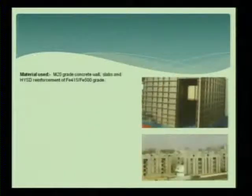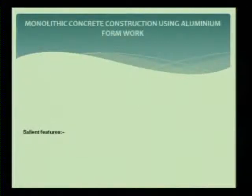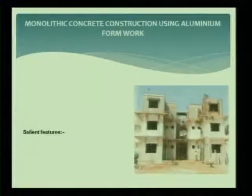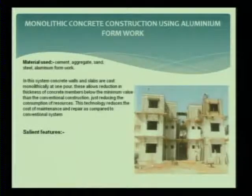There is a fifth technology that has been here, which uses the same thing but with the aluminum formwork. You must have seen, you all are aware of the My1 technology, which comes from Malaysia, and the name it derives is Malaysia, My1. It uses the same principles. It uses the aluminum formwork. You have to erect the whole structure, including the walls and slab in one go, and the salient feature is you get a very good quality. You get a house which is damp proof because it's built in one go. The concrete is M30 and cement aggregate, sand, steel and aluminum formwork are used. The structure becomes monolithic and it is also giving you a seismic resistance.